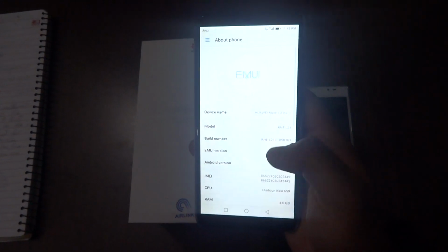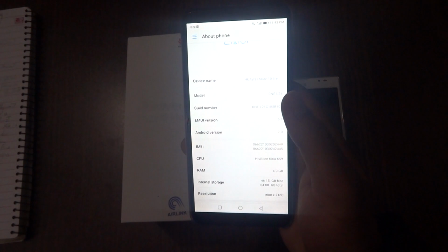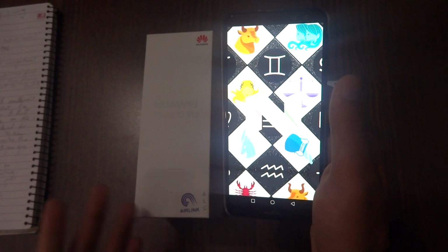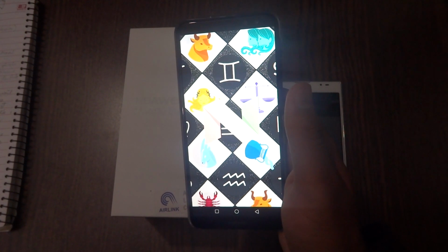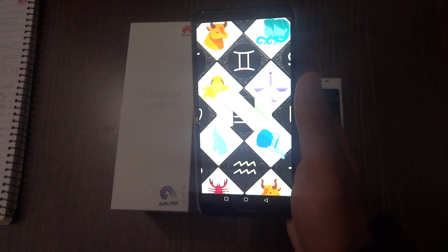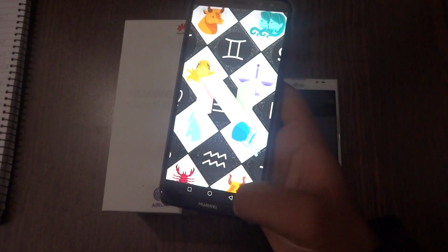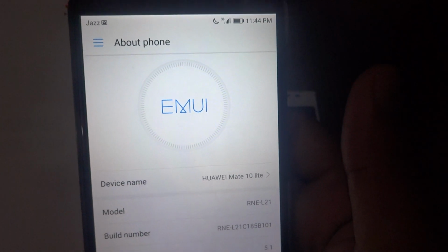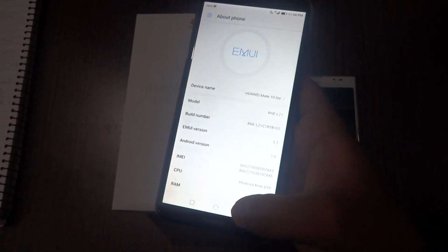About phone. Android version. This has an Android version 7 Nougat, 7.1.1 actually. 7 Nougat is the fastest and the latest Android version right now. It was released on August 22, 2016. Okay. It has this EMUI interface. I just told you guys about it. Emotion user interface. It is used by Huawei products usually.